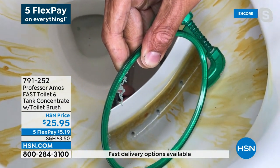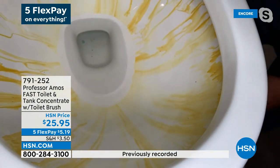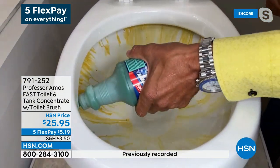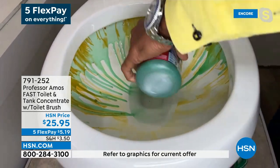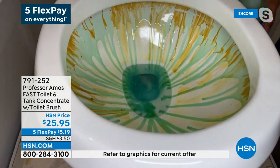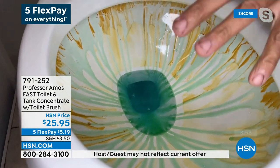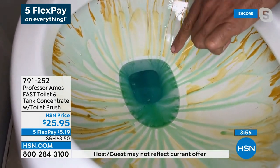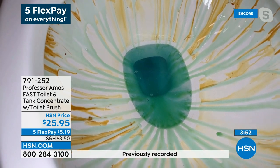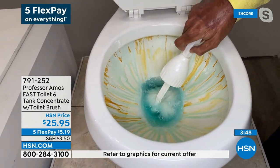Those little holes and passages become clogged with the buildup, the particles, everything that goes in the toilet. Take your Fast Toilet and Tank and just spray it under the rim, just like that. You're gonna love the technology because it's thick and it stays where you put it, and it starts to emulsify and it neutralizes. Now, it has that color changing technology. I love the technology because when it comes in contact with water, it goes from green to blue. That's how you know you're ready to go.